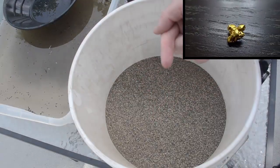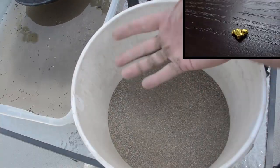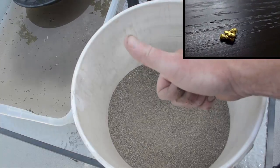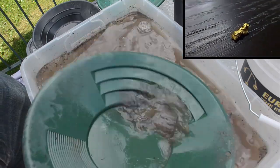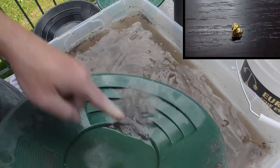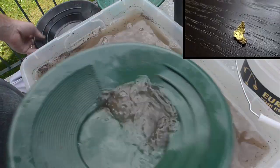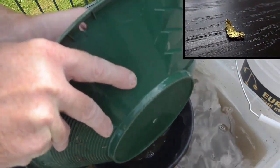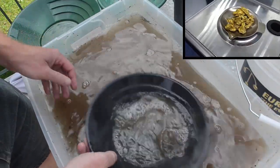Now the bucket of 30 minus is pretty deep. It's got lots in there and it's going to be really dirty and muddy and everything. So I'm going to pan all that out, show you what I get. I had to put a bunch of Jet Dry in the water here. I noticed this fine stuff was starting to float on me, so I threw a bit of Jet Dry in there. I can see so much gold in this. I'm not going to go any farther right now. I'm going to transfer this to the black pan and show you what's in it.